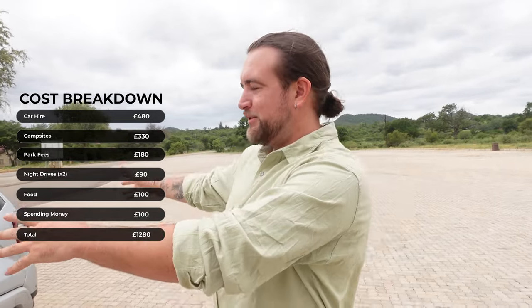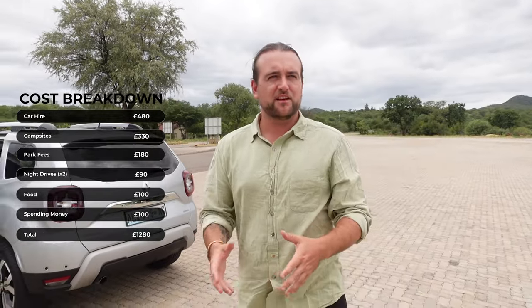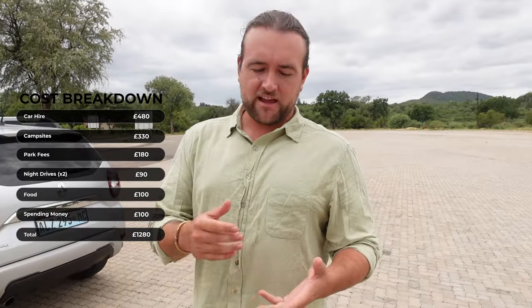Okay, so doing Kruger on a budget, we're self-driving and we are camping in the park for three nights. First things first, we've hired a beautiful Renault Duster that cost us £480 from Maputo. And then we are staying at three different camps: Lower Sabie, Satara, and then Crocodile Gate. We have a hut for three people each night, and that came to around £110 each. So just under 40 quid a night per person, and that includes all of our entrance fees as well.